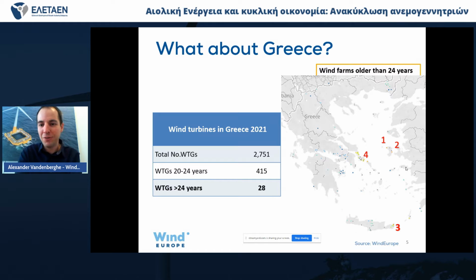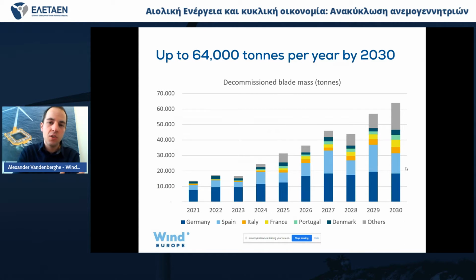If we take all of these turbines and we see they're reaching their end of life, what does it actually mean? We can count the number of blades, but obviously we want to know how many tons of material that would be. And that we will see on the next slide. So here we can see that for the next year or so, and this year as well, and the past year, we were at around 15,000 tons of decommissioned blade material. By 2025, this will be twice as much, so around 30,000 tons. By the end of the decade, we have doubled again, which would be around 60,000 tons of blade material.